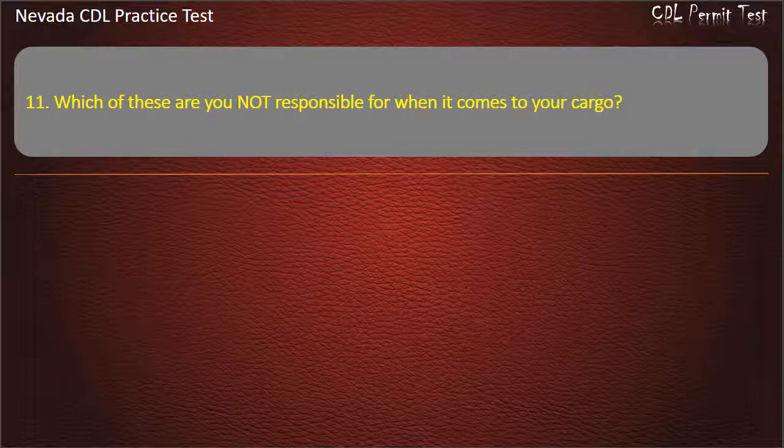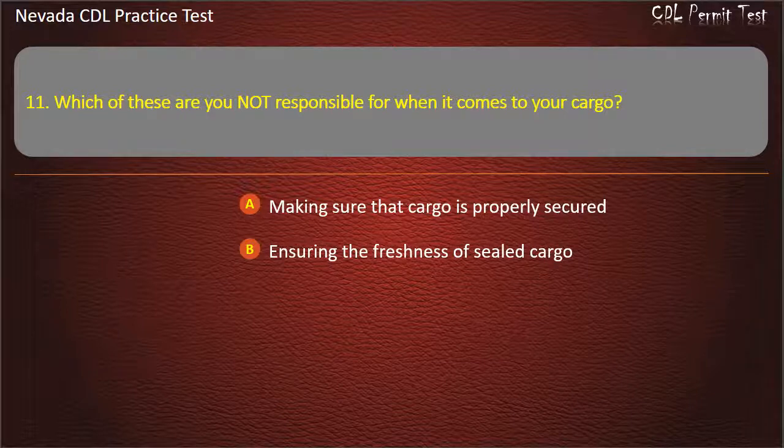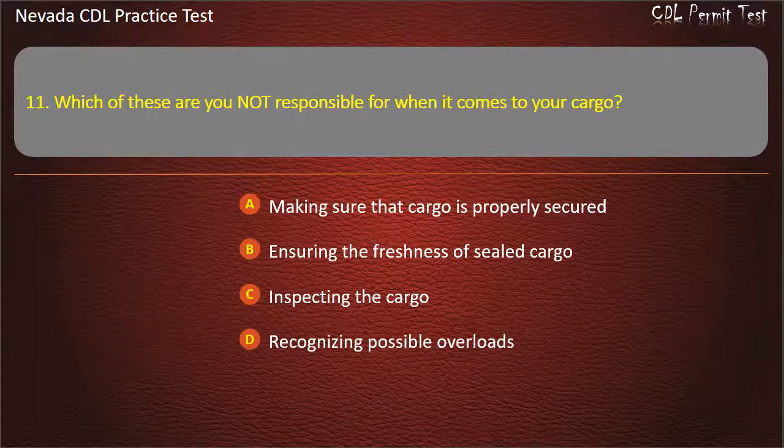Question 11. Which of these are you not responsible for when it comes to your cargo? Making sure that cargo is properly secured. Ensuring the freshness of sealed cargo. Inspecting the cargo. Recognizing possible overloads. Answer. Ensuring the freshness of sealed cargo.